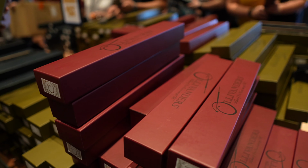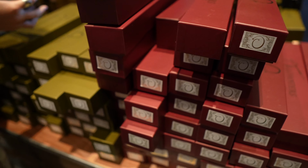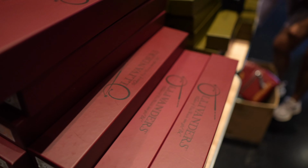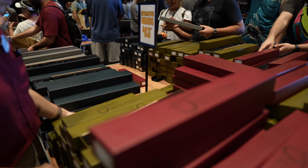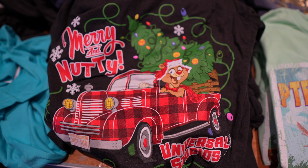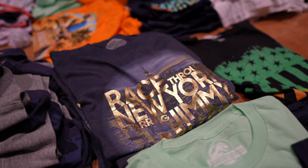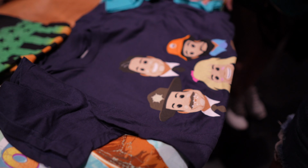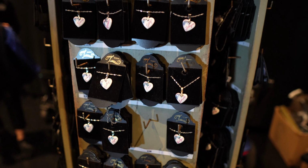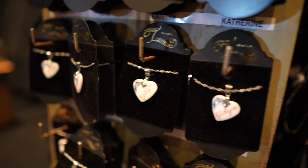Okay, and then they have the interactive wands here as well. These are $63, but 60% off of that. It's cool. They have all kinds of different ones here you can actually choose from. Plenty of them. They even have shirts like the Pteranodon Flyers, and then they have some Earl the Squirrel shirts here. This is awesome. These are all small. Yeah. Race from New York. Here's more Jimmy Fallon. That's cool. And they have some necklaces here with your name on it. Looks like there's a little dolphin or shark on it.